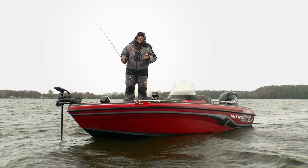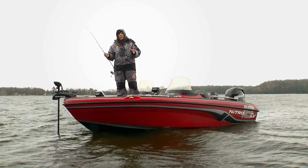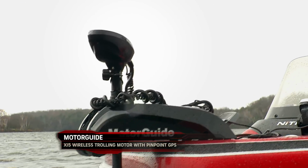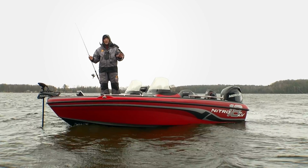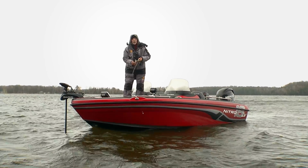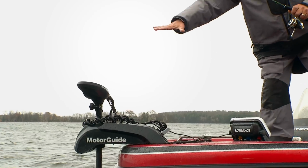Now, in the past I might have trolled on a day like today because I just couldn't control the boat the way I wanted to. I'd be fighting my trolling motor all day long. But because of a motor like this MotorGuide Xi5, man, I'm telling you, you can fish in almost any condition. I'm hands-free, feet-free, and I can concentrate on jigging where I couldn't do that before. This motor will hold you in the toughest of conditions.